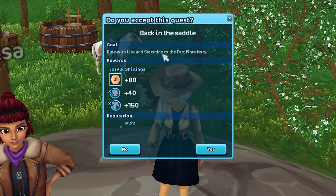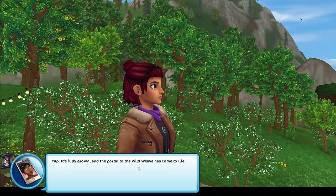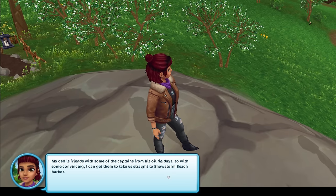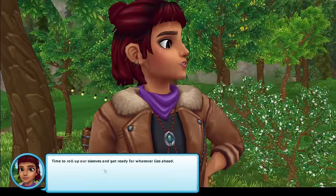Ride with Lisa and Starshine to the Fort Pinta Ferry? It's happening. The Life Warden sapling? Yes, it's fully grown. And the portal to the Wild Weave has come to life. We're on our way. My dad is friends with some of the captains from his oil rig days. So with some convincing, I can get them to take us straight to Snowstorm Beach Harbor. Time to roll up our sleeves and get ready for whatever lies ahead.